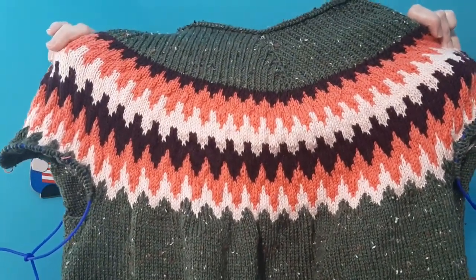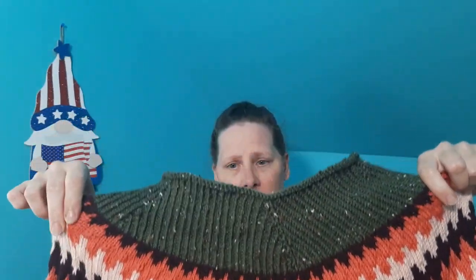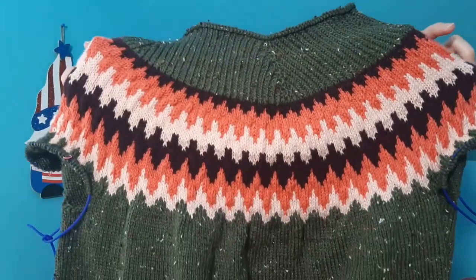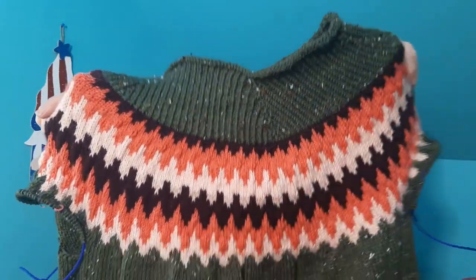It is going really good. I'm loving it. But I have not tried it on since I separated for sleeves. I tried it on before I separated for sleeves to make sure it was where I needed it to be, and it was wide enough. The yoke was good where I wanted it. But yeah, now that it's separated for sleeves, I will probably put it on barber cord on the bottom, and then try it on for my length and see where I'm at.